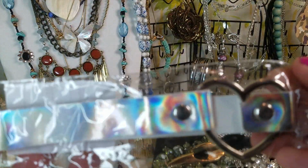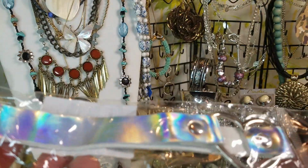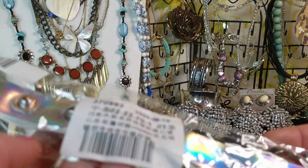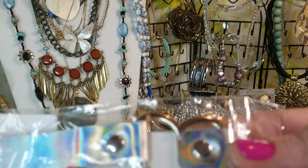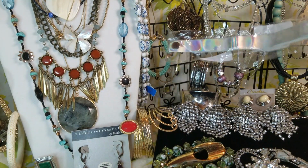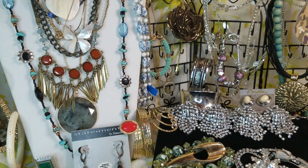This is just going to be $2. These are super trendy right now, but it's not an expensive thing. Actually, I'll do $1.50. It's just a little choker, holographic, brand new in the bag. There you go.